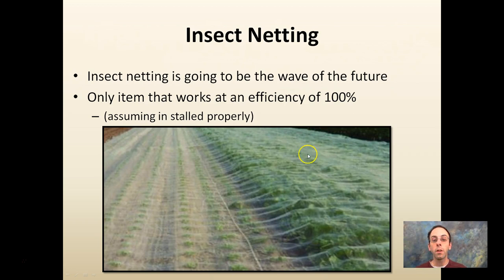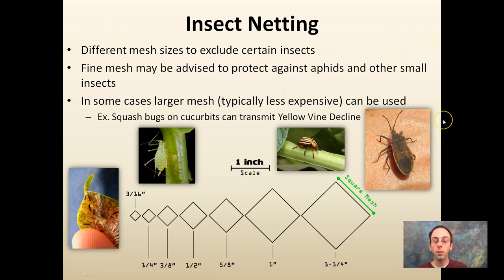Now again, there are some things that come with it. There's the setup, there's making sure it's installed properly, but it does offer 100% effectiveness if it is properly installed. So there's different mesh sizes. All insect netting is not the same for certain insects. Again, the larger the insect, the bigger the mesh size you can get away with. Finer mesh should be advised to protect against aphids or other small insects. Here's some aphids, even down to little thrips.